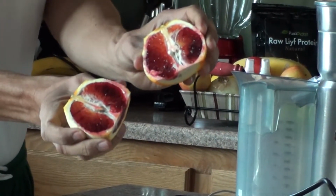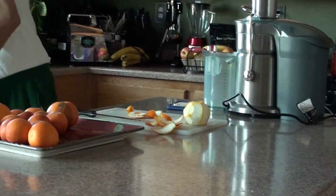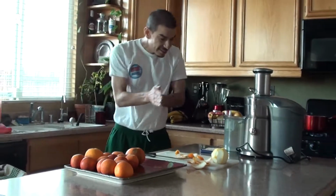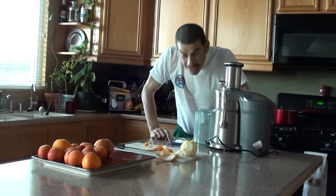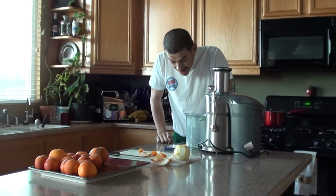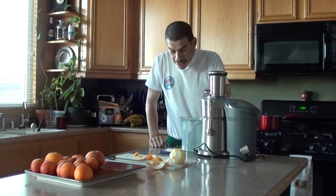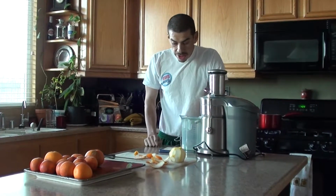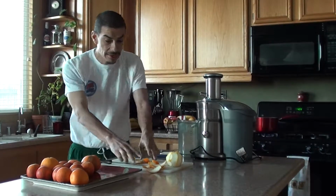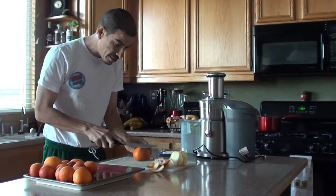Blood oranges. Blood oranges are in season from December through May. So if you can, go to the farmer's market and get a hold of some blood oranges, depending on what type you want to buy. The Moro variety is available from December through March, while the Tarocco is available from January through May. So I'm going to make me a blood orange juice.